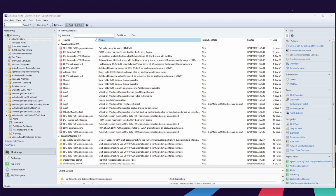So in this example, where I demonstrate the SCOM-AI GPT integration, I will use an alert that has been triggered by the MetrixInsight for NetScaler management pack. The MetrixInsight for NetScaler management pack allows you to monitor multiple NetScaler instances that are running within your IT environment.